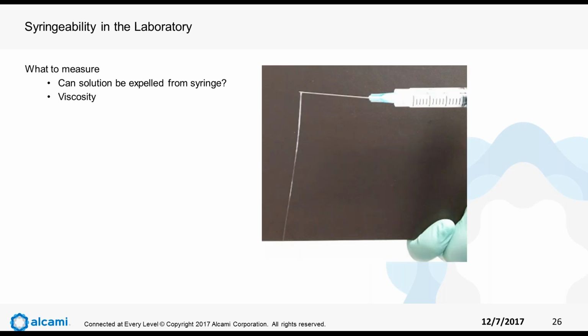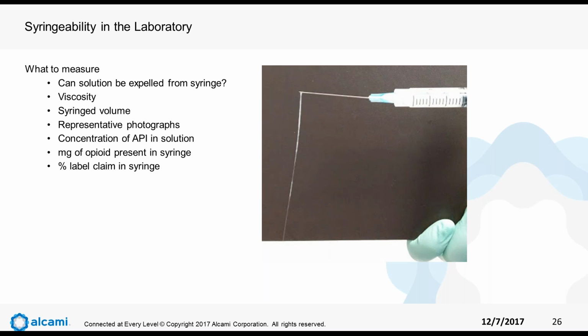When we measure syringeability in the laboratory, we look to see if the solution can be expelled from the syringe. We look at the viscosity of the liquid that's able to be drawn into the syringe. We calculate syringe volume. We always take representative photographs because, as everyone knows, a picture speaks a thousand words. And we also look at the concentration of API in solution, the milligrams of opioid present in the syringe, and that translates to a percent label claim in the syringe. And all of this data is obtained through HPLC analysis in our laboratories.